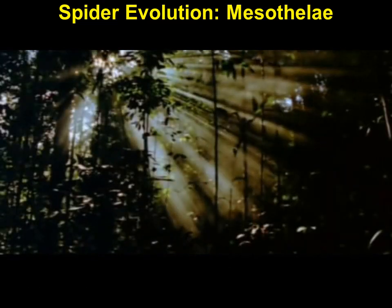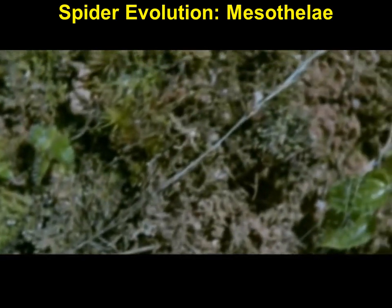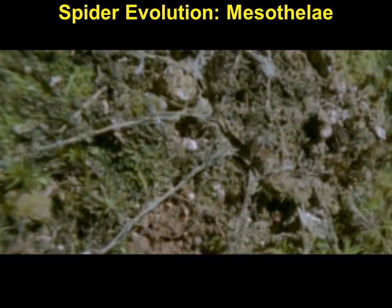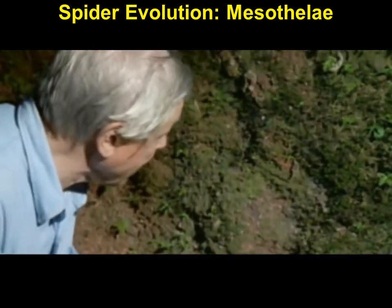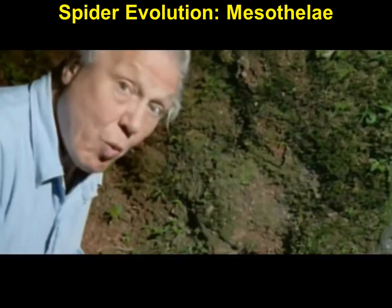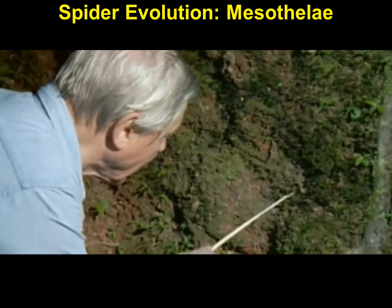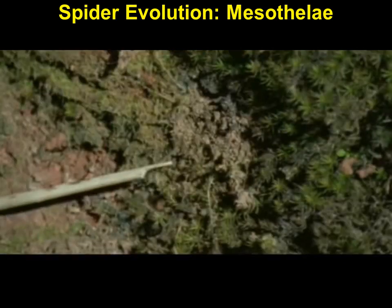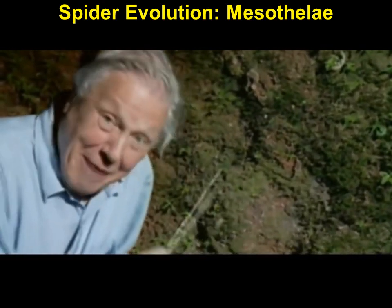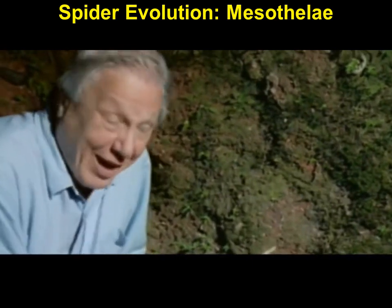Of all the inhabitants of the undergrowth that have exploited silk, none have done so with more variety and skill than the spiders, and this is almost certainly the first way in which they used it. Here on this bank in the Malaysian rainforest, there are strands of silk radiating from this little patch in the middle. Watch what happens if I touch one of them. Can't help jumping. That was a trapdoor spider, but it was so swift, you hardly saw it. Let's see if I can get it to do it again.